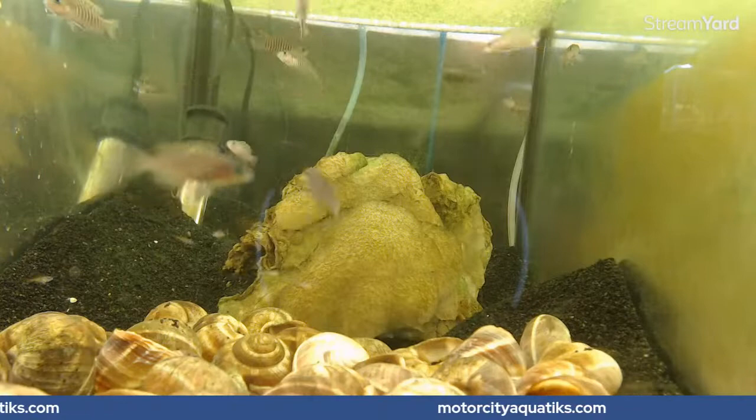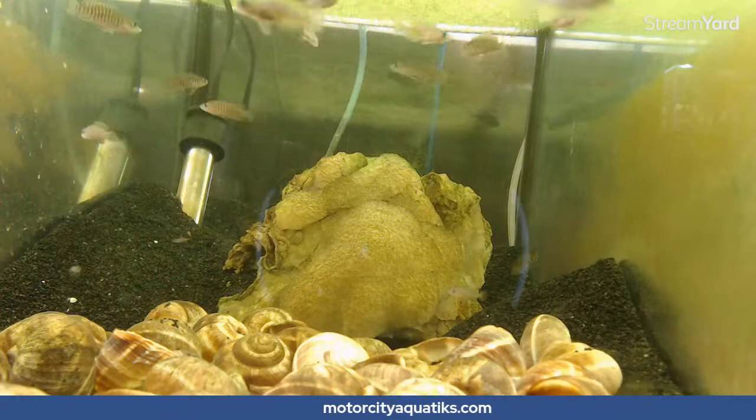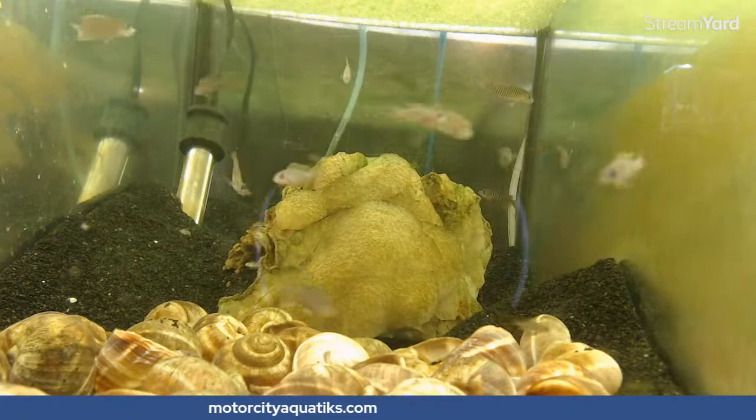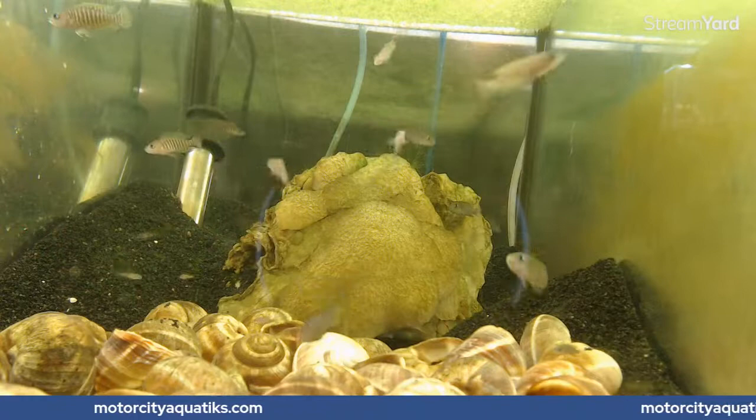One thing that I made sure of when I put this tank together is that there were no snails. I want no snails in any of my small fish tanks, due to the fact that if there's a die-off, it will kill everything in the tank.